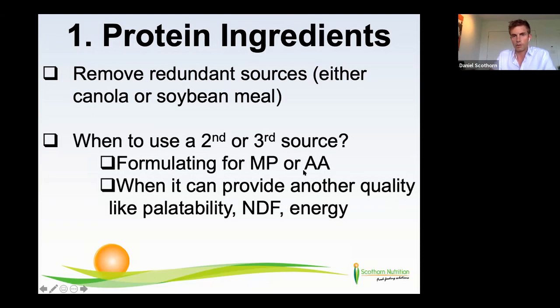So when to use a second or third source? Well, when formulating for MP or MA or amino acids. In the case of Eastern Canada, many times it makes sense to feed canola as our primary protein ingredient, sometimes soy meal, depending on price. And then supplement the amino acids or maybe one additional MP source such as amino plus or soy pass or something like that. And there's many forms of bypass soy available around the world, I realize. So it just depends on what you guys and girls can get where you're at.